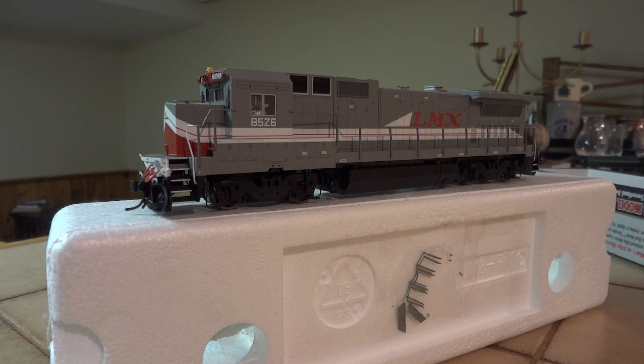And I still haven't even shown off my new Broadway Limited AC 6000s in Union Pacific. And also on a side note that's a little bit important, I'm happy and satisfied with Kato for making the AC 4400 CWs again in UP, BNSF, and Canadian Pacific. You probably saw the CP one in a previous video.